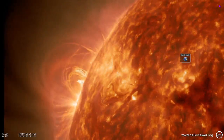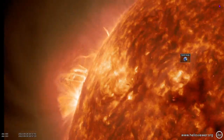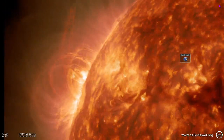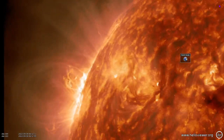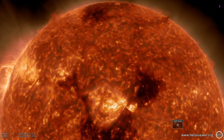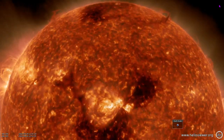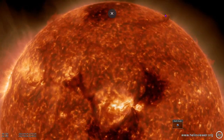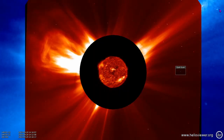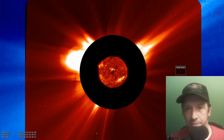We've got a new sunspot rising. It's a bit active. We'll show you the classification of that shortly. We've got activity on Earth caused by coronal hole high-speed streams, huge filaments. There's the coronal hole in the northern hemisphere. You can see a huge plasma filament up here. And also coronal mass ejections. Are they headed toward Earth?